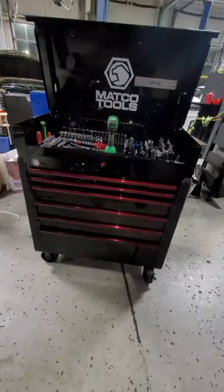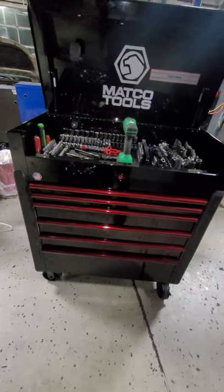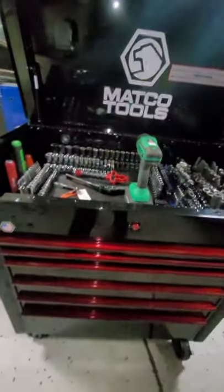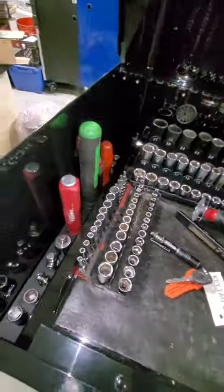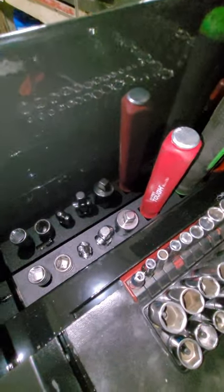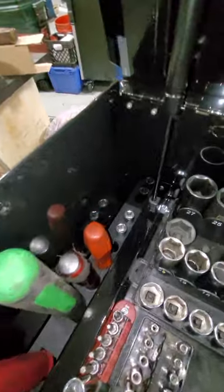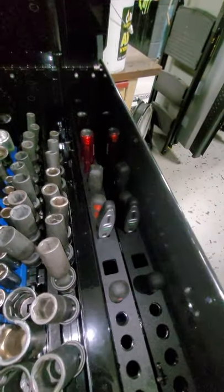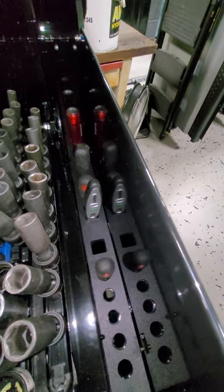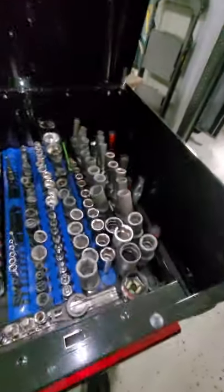It's my Matco Bleed 773 Jamestown cart that I just got. Loaded with tools. Got my breaker bars and long extensions, everything down in the side, down in there. 3/8 extensions, half inch extensions, tire tools, trim tools, long extended trim tools, long screwdrivers. You know, my sockets.